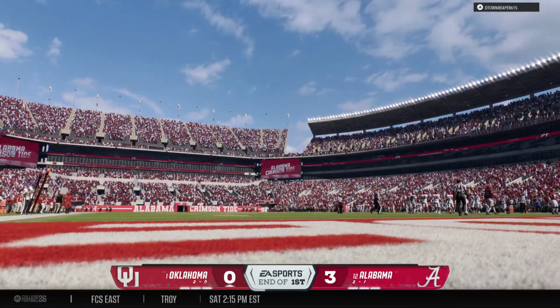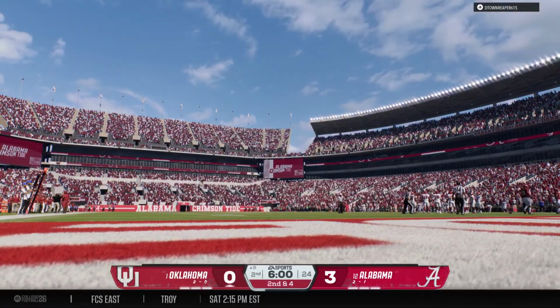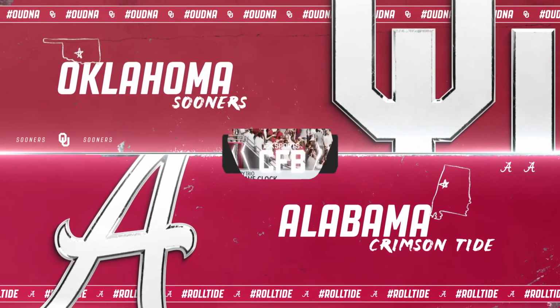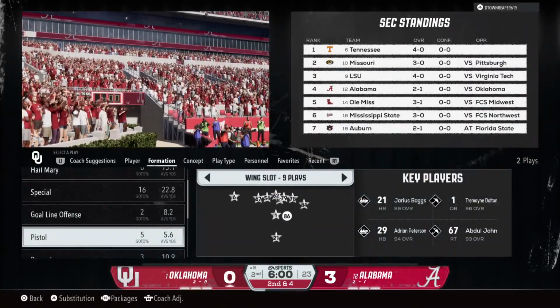So Alabama will take the lead into the quarter break here. And at the end of the first quarter, let's check out the stats so far. They've flipped ends of the field. We're ready now for the second period.